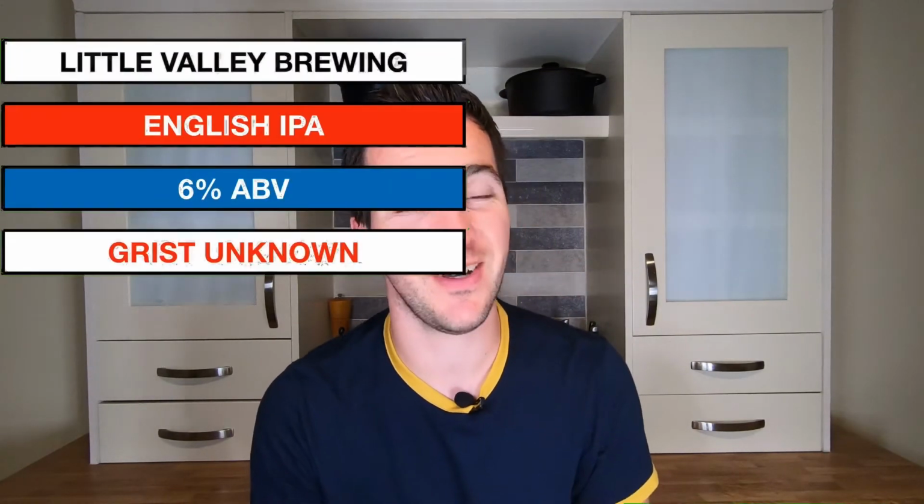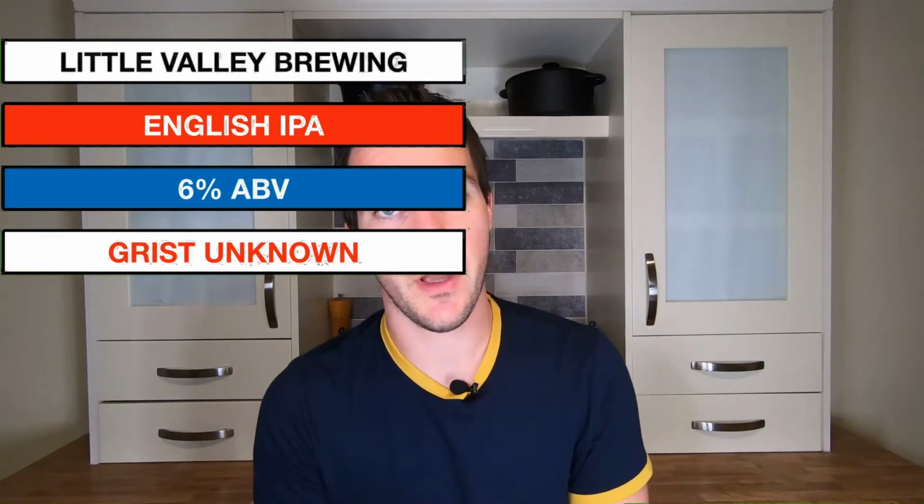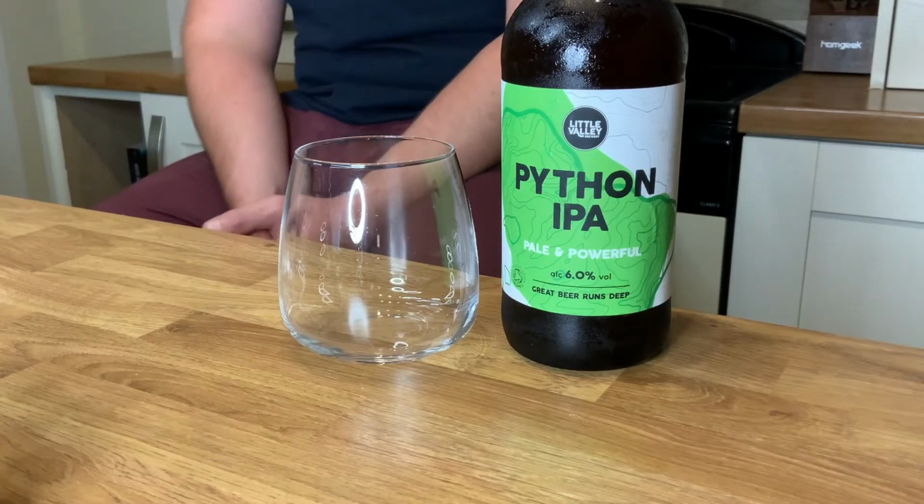Now, I don't have a lot of information about the malt bill on this one. In fact, I have no information about the malt bill on this one. So I'll backtrack a bit. If you think about what an English style IPA is, it's a crisp, clean beer with a lot of bitterness and a little bit of hop aroma. But the malt profile of that is typically on the breadier side of things.